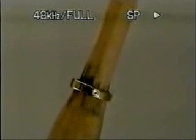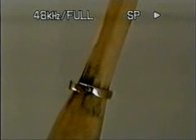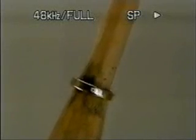The vibrations are meant to demonstrate the effects of movement on the ring mechanism. The effects of vibration on the tested mechanism's ability to remain secure in its closed position. Failure. Results: failure.